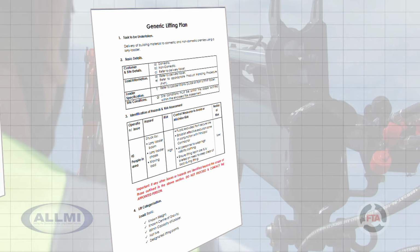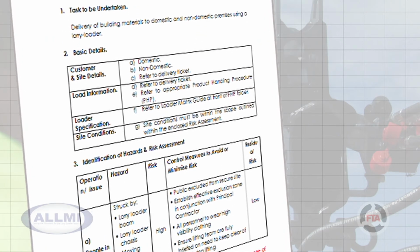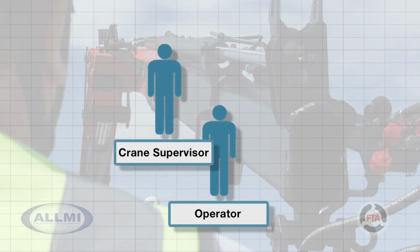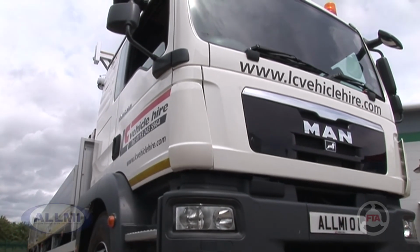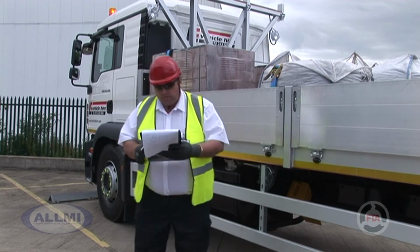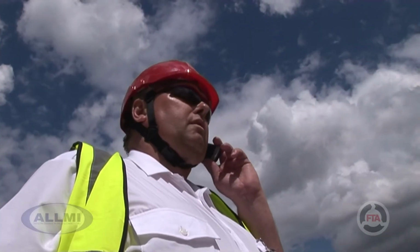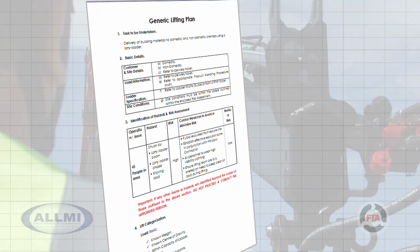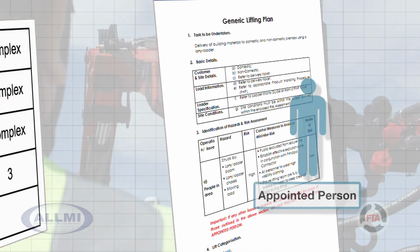In the previous examples, the operator carrying out a basic lift can normally do so using a generic lifting plan. This will usually be a broadly scoped document intended to cover many or all basic scenarios. The operator will typically also be his own crane supervisor under this example, as he's working on his own. And upon arriving on site, he's responsible for checking the circumstances fit within the scope of this generic documentation. If they do, he can proceed with the lift. If not, he must contact his appointed person for further guidance and instruction. Under no circumstances must any changes be made to generic lifting plans unless authorized by the appointed person beforehand.